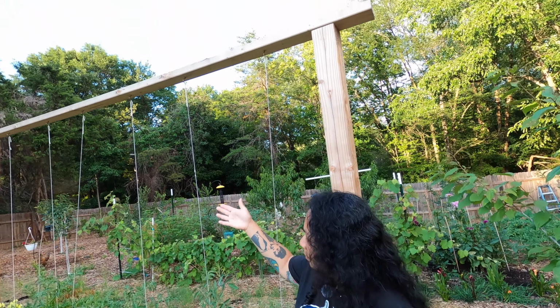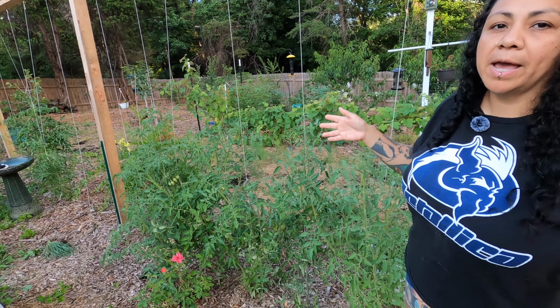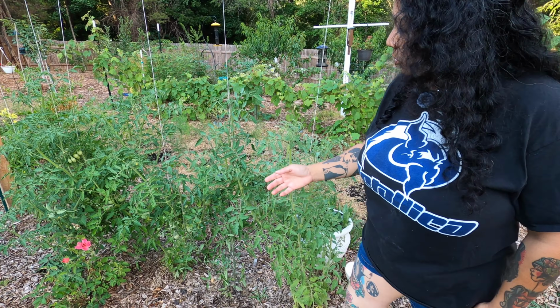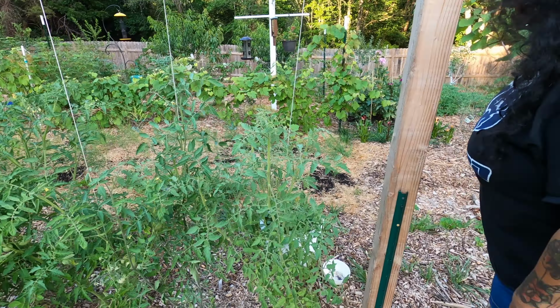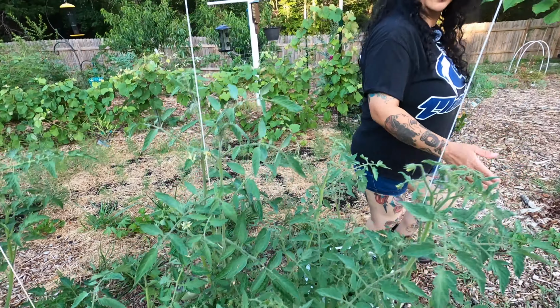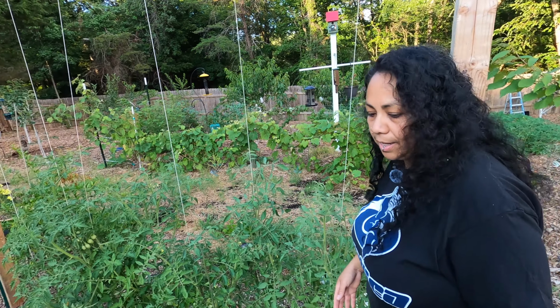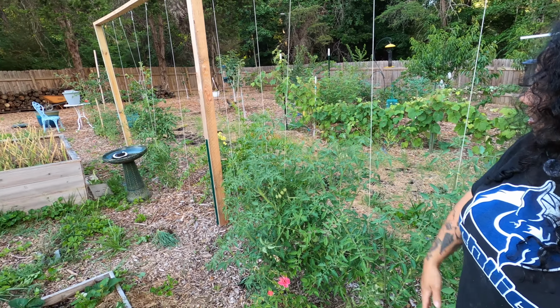Over here we built this so we can trellis the tomatoes. We have about 3 varieties here. I cannot remember the name, but let me show you one that I think is ready for harvest or might need a few more days. This is the one from Baker's Creek that we're excited to try, and they're all full of tomatoes.